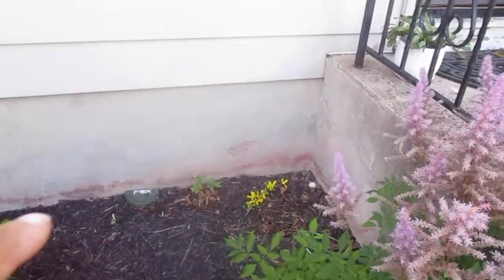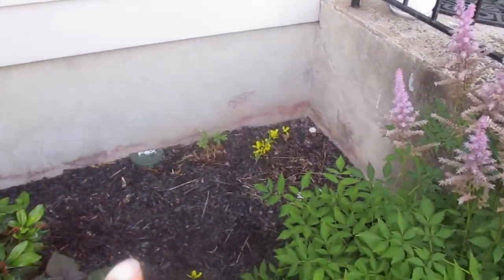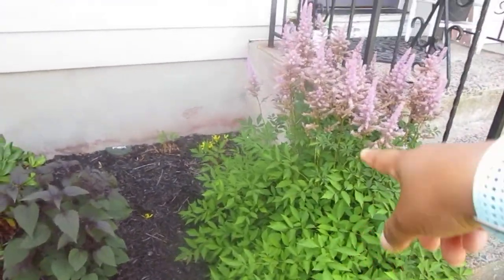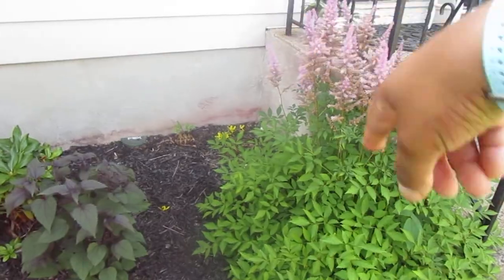There was a bleeding heart that has bloomed and gone, and I cut it out. What I want to do is switch this astilbe and have the bleeding heart in front.